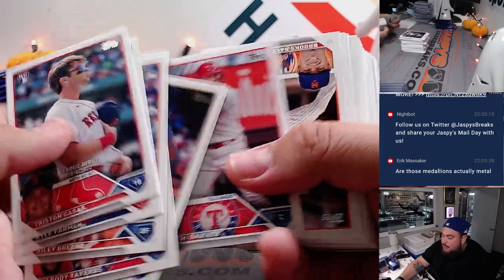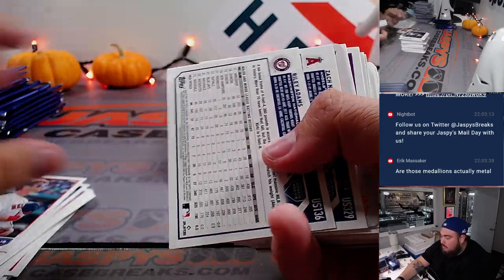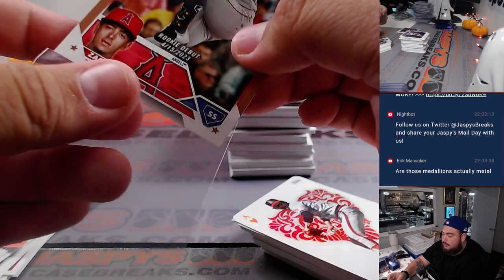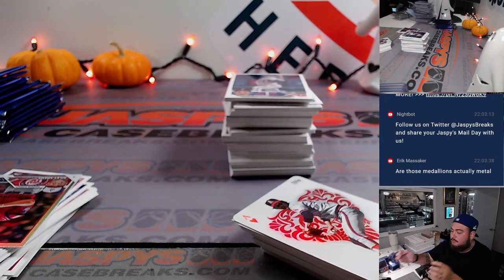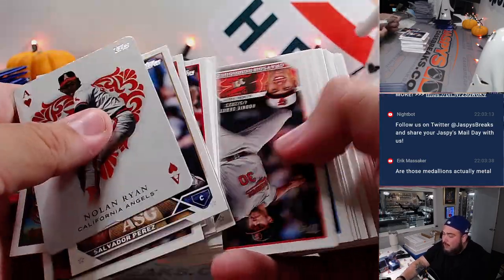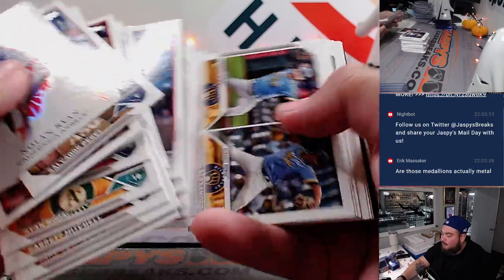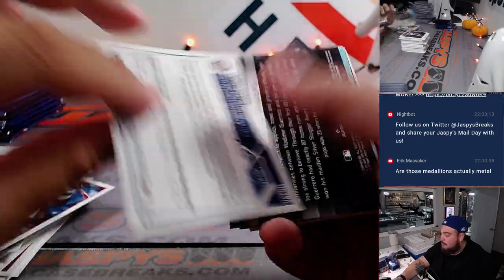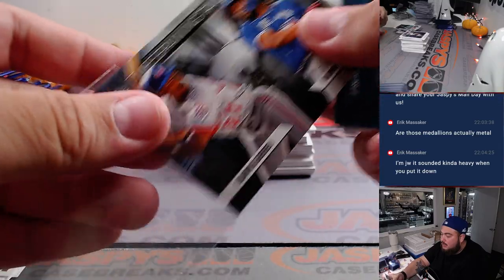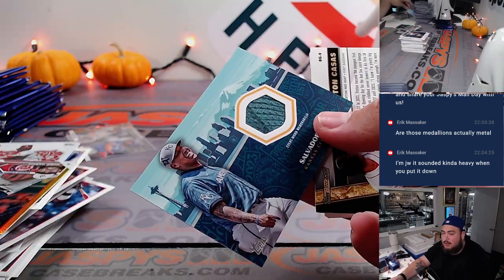I'm sure they're made of some type of metal, but it's just a manufactured relic. Zach Neto. That's one there for the Angels. 2023. It's going to Dustin. And out of $2.99, Vladdy Senior, Vladdy Junior, Montreal Expos, and Toronto Blue Jays. So again, those left rights will be given out to one customer.